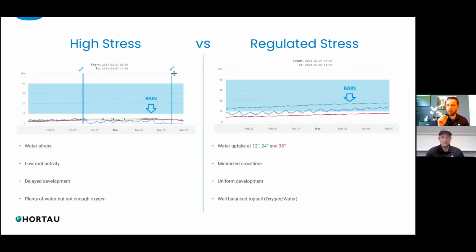So they run a quick run. We know it's wet, so they try to run a little quick run right there. And you can see within half of a day, it's already hitting 24 and 36 inches. Water seeks the path of least resistance, and if your soils are waterlogged, water is going to rapidly percolate through.